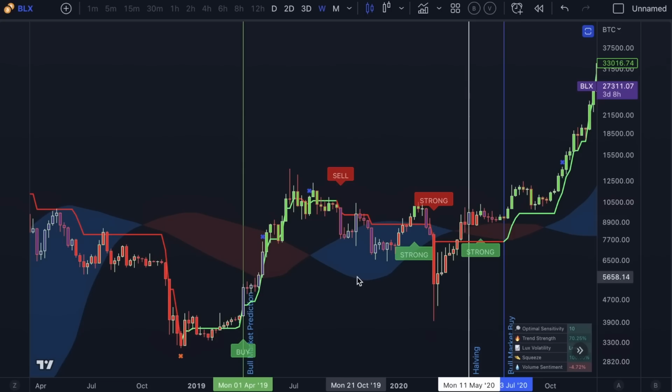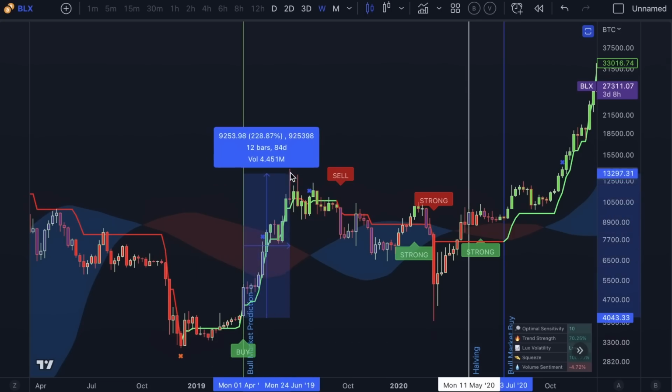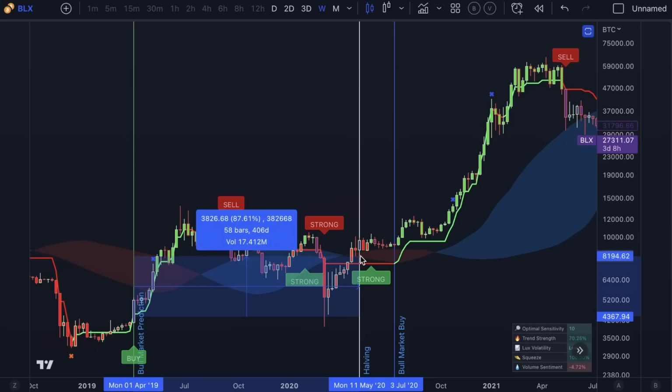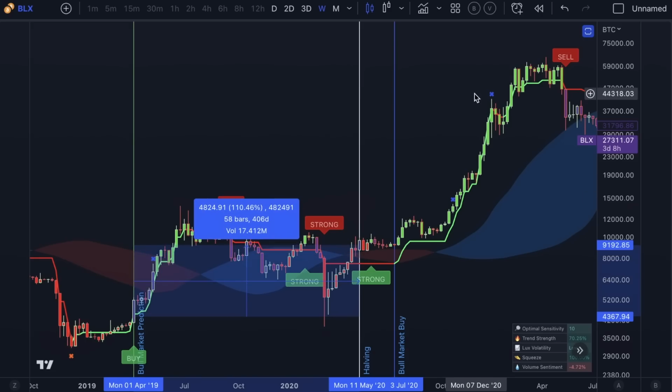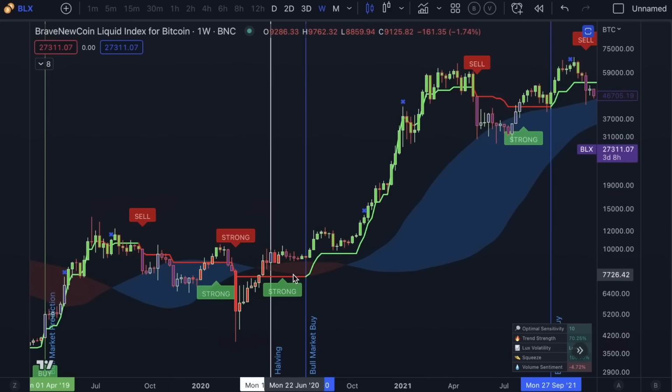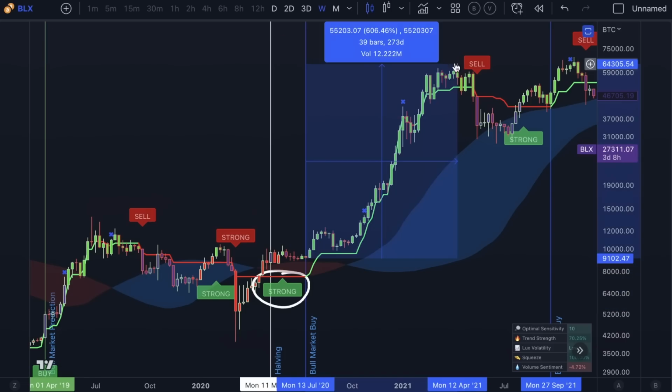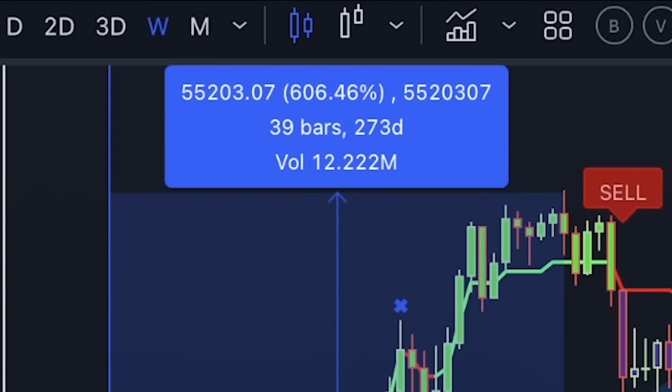The very next time that we had a confirmed buy signal was here on the 1st of April, 2019. And from there, Bitcoin would rally 238% in 84 days. Roughly 1 year later, the halving came into play, and then Bitcoin would kick off a bull market. The seventh confirmed buy signal in the history of Bitcoin's weekly chart came into play, with the signal happening on the 1st of June 2020, being confirmed on July 13th of 2020, and that led Bitcoin to the upside by over 600% in the span of 273 days.